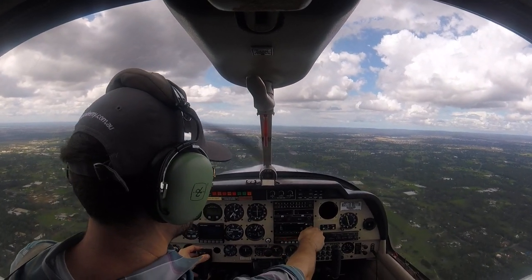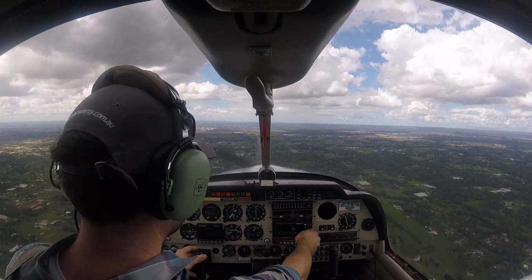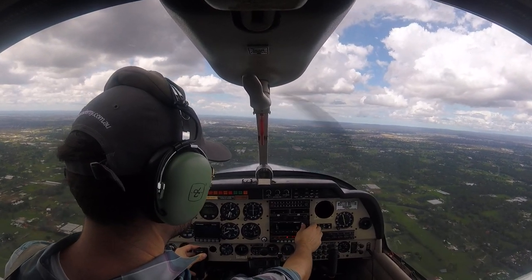Bankstown terminal information, Foxtrot. Runway 11 left, roll with an departure. Frequency 132.8. Runway 11 right.